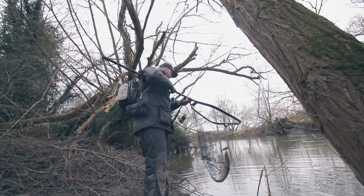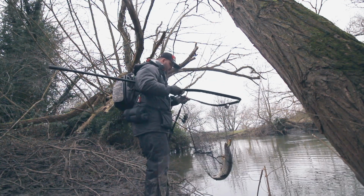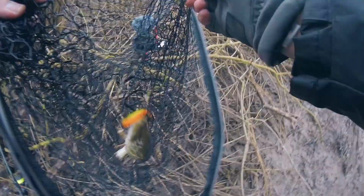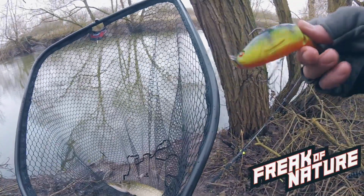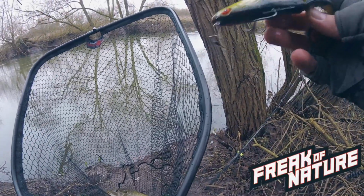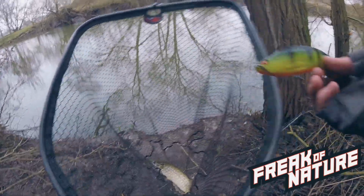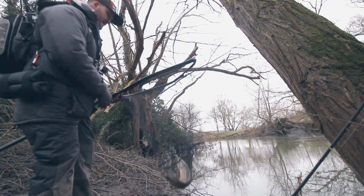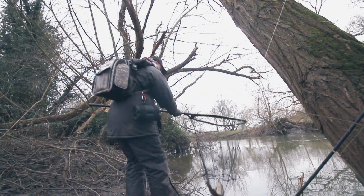And hook this guy. It's just one hook in him. It's hardly hooked into him at all. Oh, and there you go. Come on. This is the one doing the job. This is the Freak of Nature fire tiger. Perfect for these dirty rivers, any dirty water.